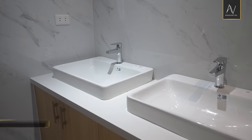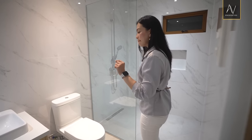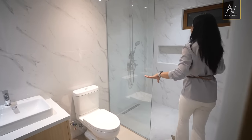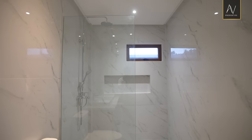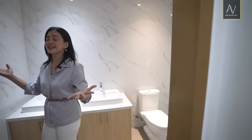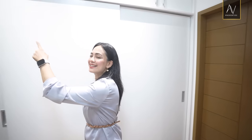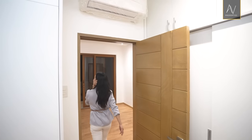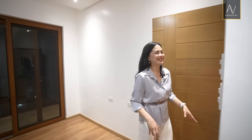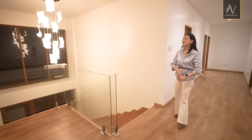You have your his and her sinks. It's a floating vanity. We know we are such big fans of it. All of the toilet fixtures are Kohler brand for all of the bedrooms. And then this one is, of course, much larger than the last bedroom toilet and bath that we've shown you, because this is your master bedroom. Okay. And it has an inverter AC, which is really nice to keep you cool and dry whenever you're trying on clothes.